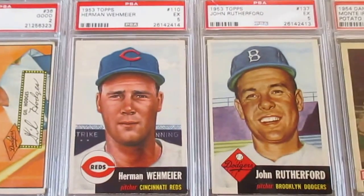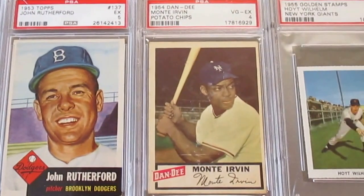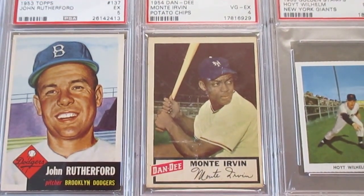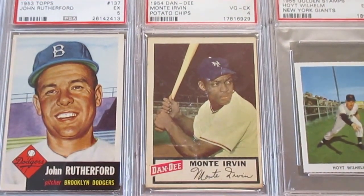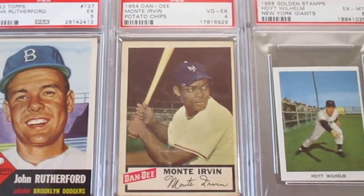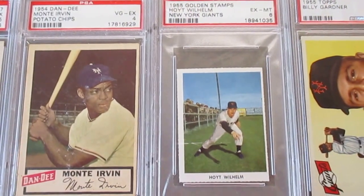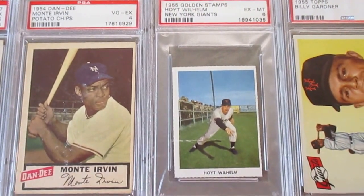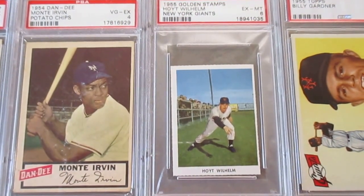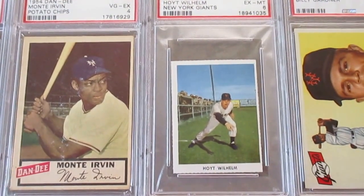And then on to a couple '53 commons. Then a 1954 Dan-Dee potato chips Monte Irvin. These came in bags of potato chips, so they're hard to get in high grade. Monte Irvin here in a VGEX 4. Then a Hoyt Wilhelm in a Golden Stamps. They did these Golden Stamps where you basically bought a team album. They did 4 teams: the Cleveland Indians, the Milwaukee Braves, which were in the World Series that year, and then the New York Giants and the Brooklyn Dodgers as well.